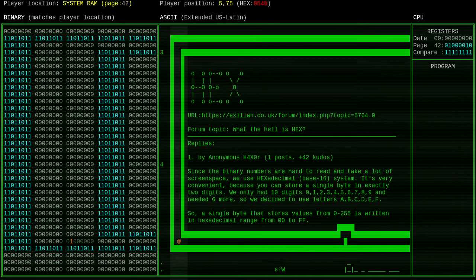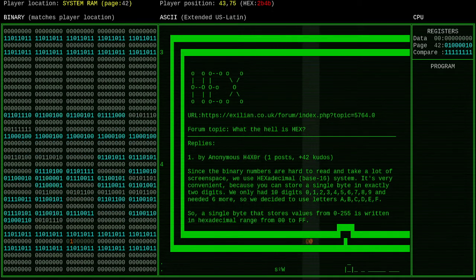Since the binary numbers are hard to read and take a lot of screen space, we use hexadecimal, a base 16 system. It's very convenient because you can store a single byte in exactly two digits. Yes, as I mentioned before, a single byte, those are byte pairs. If you take a byte, 8 bits, cut it in half into 4 bits, then you can represent a byte with just those pairs. So the first 4 bits will be represented by one character, the other 4 by another. This translates to decimal, which goes from 0 to 255. So hexadecimal 00 to FF. As I already mentioned. It's good that the game is bringing this up.